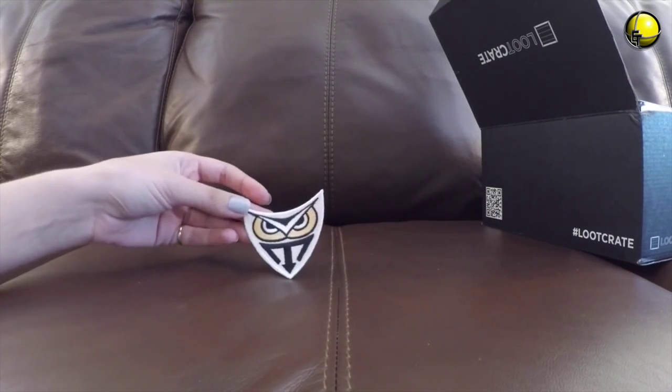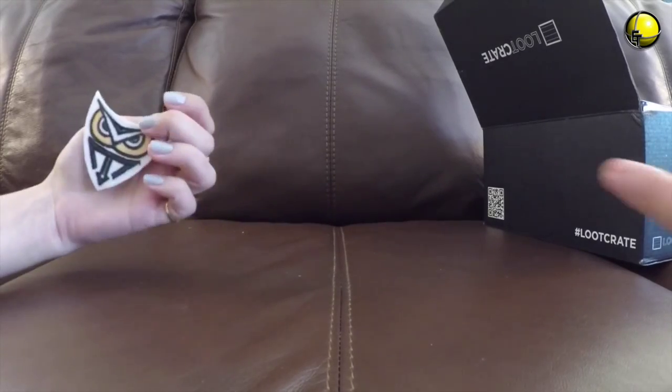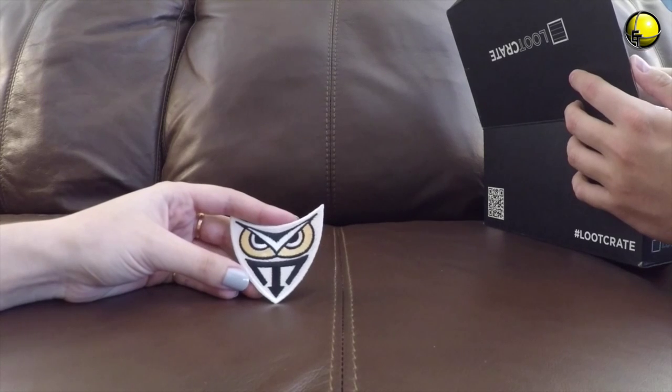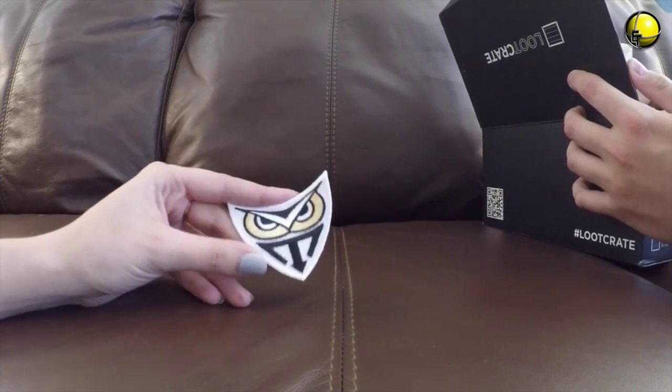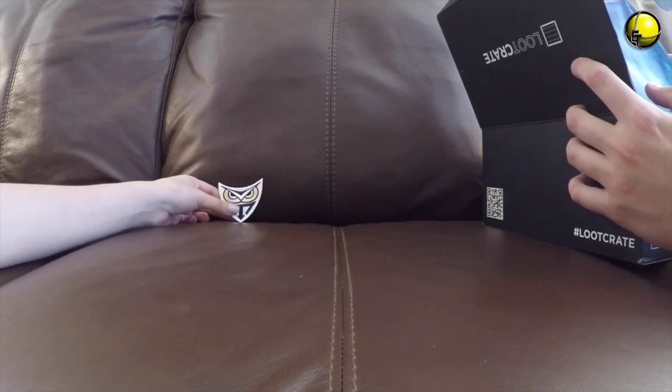What is it? It's so cool. It's an iron-on badge owl. I love owls, but I don't know what it's from. It looks like my logo. It does look kind of like your logo. Yours is cooler, because I made it. I like it. It's an iron-on patch. I think that's pretty awesome. I think so, too. I'm going to put it on my backpack or something.